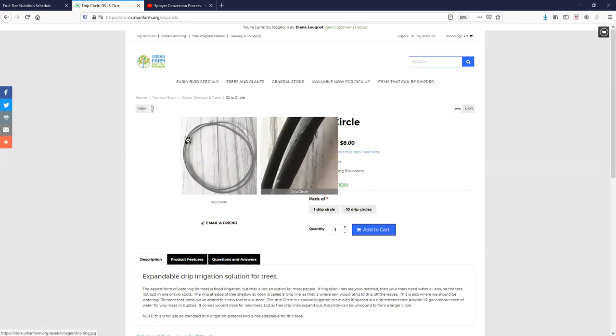And what this looks like is it's got 18 half-gallon-per-hour emitters on it. And see that little hole right there? It's two circles. What we want you to do is spread it out in the entire basin and hook it to your drip system. This will give your tree 9 gallons per hour, and it'll distribute the water evenly through the basin. And this is, again, one of the things that Scott Murray from San Diego encouraged us to do.